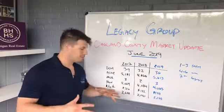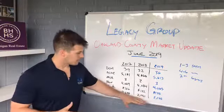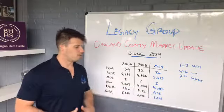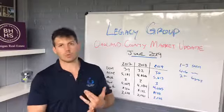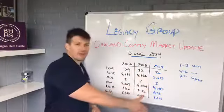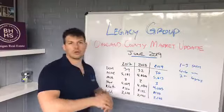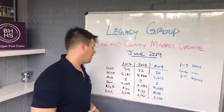So, price per square foot. Just take this as a general rule of thumb. This is a county-wide statistic. You take your square footage, multiply it by this number, and it'll give you about what your home is worth. But remember, if you want a true analysis, you have to talk to a real estate professional, someone on our team, an appraiser, someone who can take the whole neighborhood, everything you've got going on in your neighborhood or in your home, and give you that value.